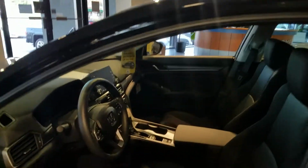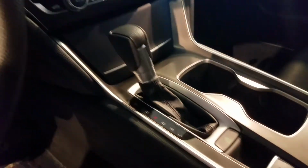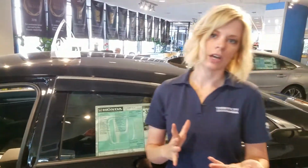Come and take a look on the inside of the car. You're going to have lots of space for you and your passenger in here. Bluetooth compatibility, beautiful screen up front with all of your hands-free devices accessible on your steering wheel. And in all trim levels, we do have our Honda Sensing Suite. So with that, that's all of your safety features that are going to come on your car, and I'd love to show you how they work in person.